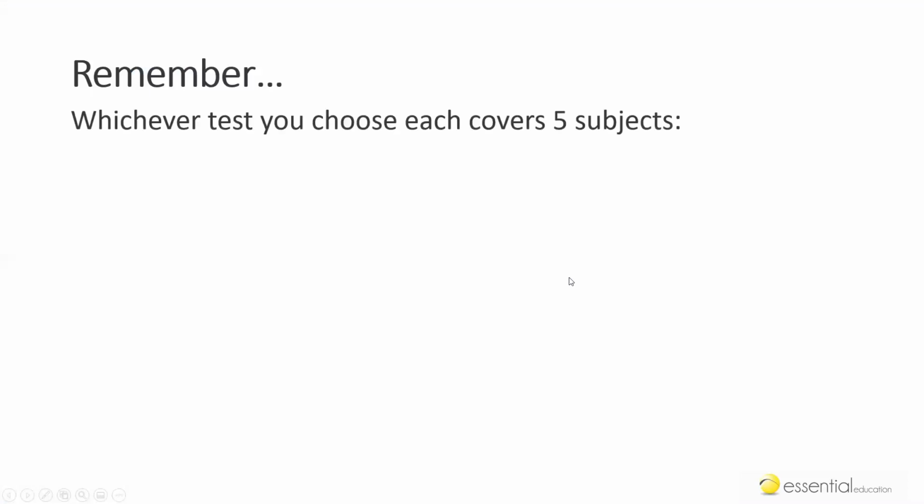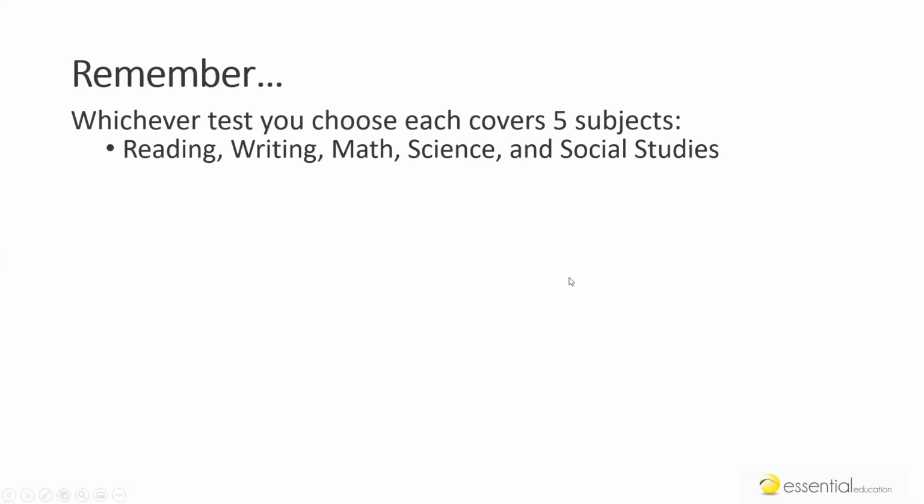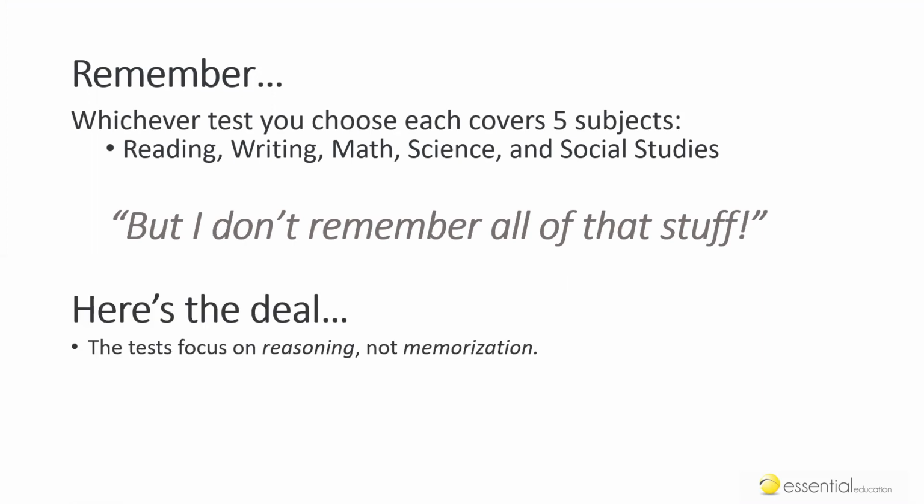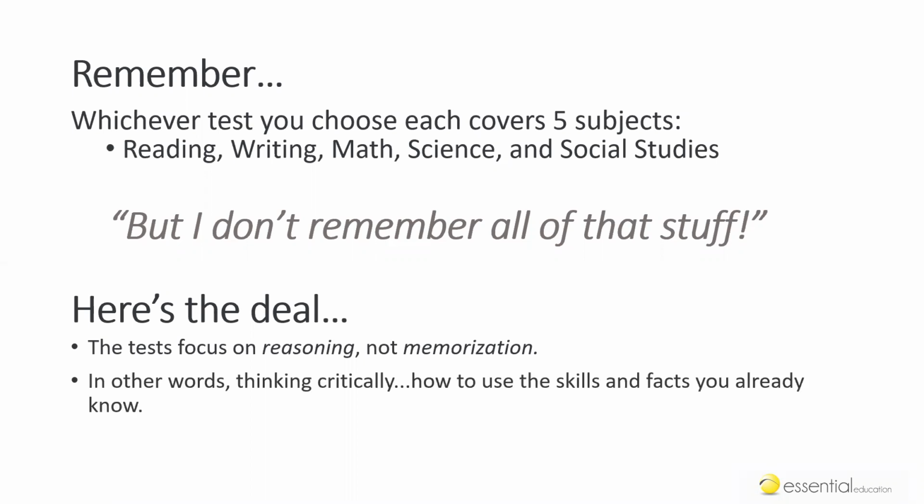Remember, whichever test you choose, you're going to cover those same basic subjects: reading, writing, math, science, and social studies. And here's where the kicker comes in. But you're saying, but I don't remember all of those things. I don't care what test it is. I don't remember all of that stuff. Here's the deal. The test focuses on reasoning, not memorization. Let me say that again. It focuses on reasoning, not memorization, meaning that they just want to know that you can think. They want to know that you can read and answer questions about what you just read. They want to know that you have common sense skills, that you can apply those skills critically, thinking critically.